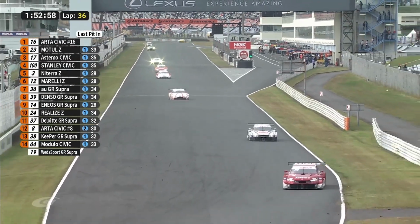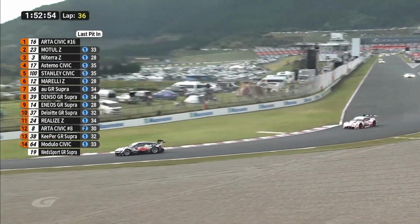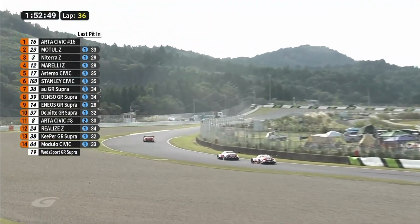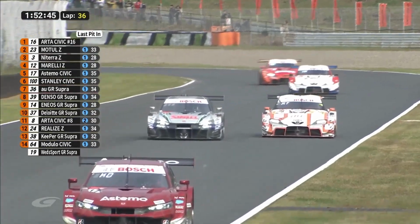Absolutely incredible. So we've now got the Nissans in 3rd, 4th and 5th at this point. That is absolutely, no, 2nd, 3rd and 4th in fact. 2nd, 3rd and 4th they will be. So the Nissan teams have absolutely monstered this pit stop strategy.